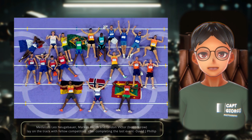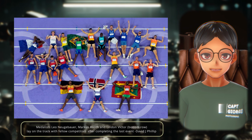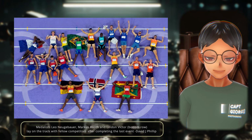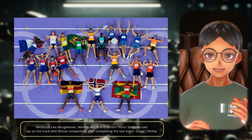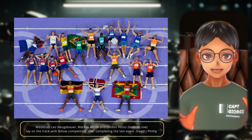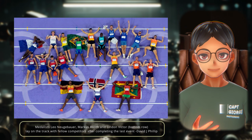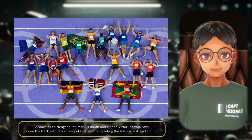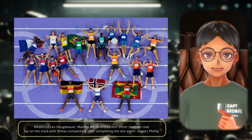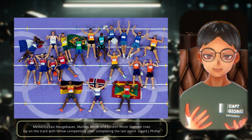So, in this photograph, we see a lot of athletes lay on the track with their fellow competitors after completing their last event. Now, I believe this was the decathlon, so I think that's like 10 events they all have to do, and in the end, they get, I believe, critiqued. I'm not sure how much of it actually works, but again, it just showcases the unity of people, that we may not be so different.